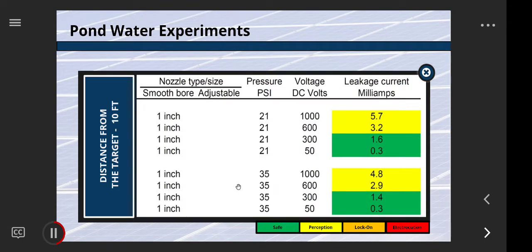The first experiments were conducted with the smoothbore nozzles at a distance of 10 feet between the nozzle and the copper target. The water pressure was adjusted such that a constant solid stream was provided from the nozzle to the target. This resulted in water pressures of 21 psi for the 1-inch diameter nozzle. Tests were also conducted at 35 psi.